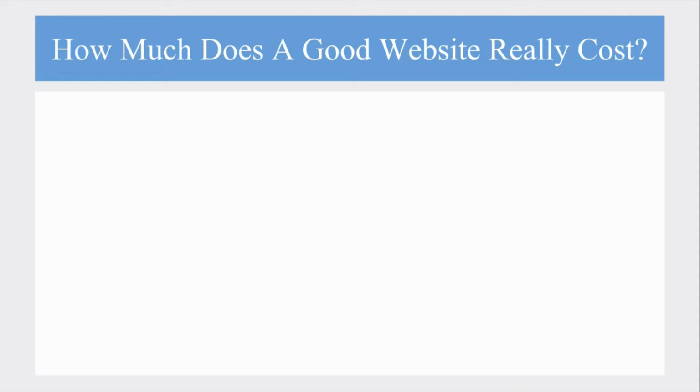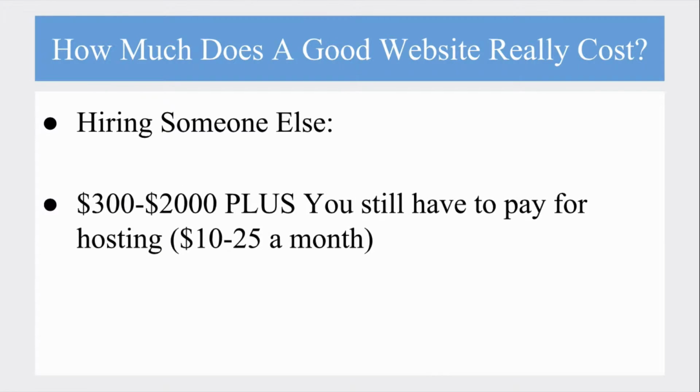So let's say you want to have a website, and your first option, of course, is to hire out someone for you. Let's talk about how much that might cost you. Typically, most web designers charge anywhere from $300 to thousands of dollars. Plus, you still have to pay for hosting. Then usually they charge, I've seen anywhere from like $10 a month to $25 a month on top of paying for your website.